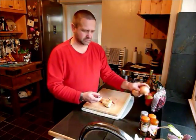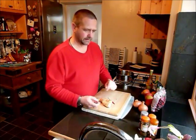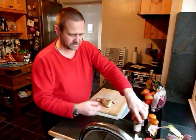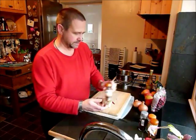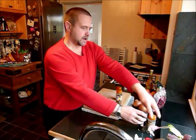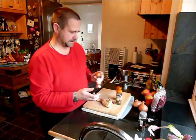A couple of onions never go amiss in there, and a bit of garlic. Of course, we always have to have a bit of garlic. Can't do anything without garlic, I'm afraid. But for the spices, I think we're going to have the real sweet, Christmassy spices. So we're going to have the allspice, and the cinnamon, and plenty of nutmeg. Going to grate a lot of nutmeg in there.